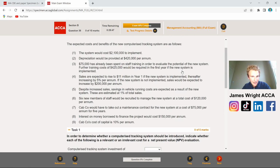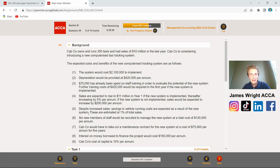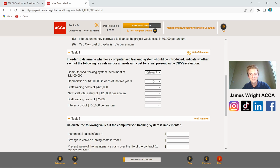So we've got to have a look back at these notes up here and work out, are these relevant or not? So the first one, the computerized tracking system. The expected costs and benefits of the new computer tracking system are as follows. The system would cost 2.1 million to implement. Well, if you don't actually have the 2.1, it's not going to be available, is it? So that has to be relevant for you.